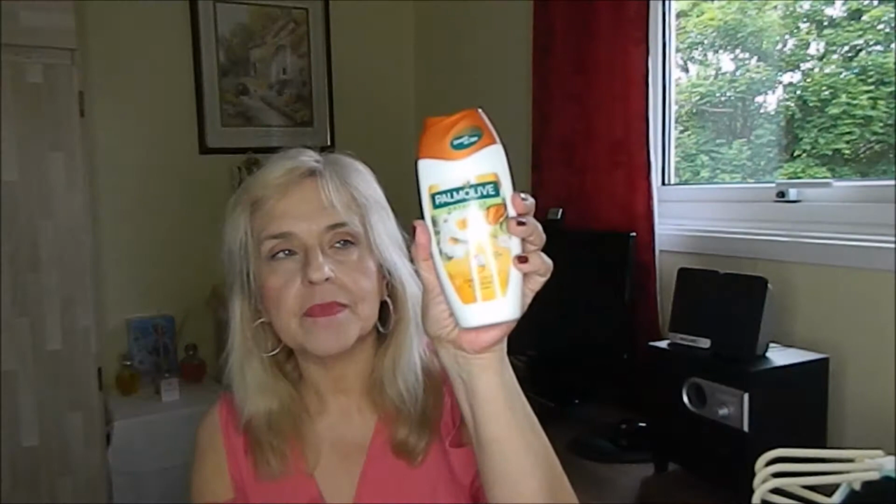I haven't done a lot this month, guys. I haven't bought a lot. Been a good girl. I bought one shower gel this month because I've got a backlog and I've just got to use things up. I'm a naughty girl and I don't. So this is Palmolive Naturals and it's chamomile, oil and almond. So that's what I've got this month. I'll use that in a week. But I've got such a backlog, I've got to stop buying.